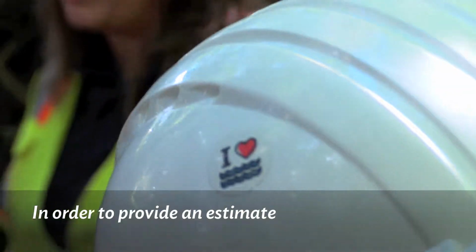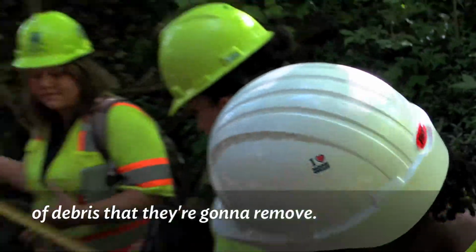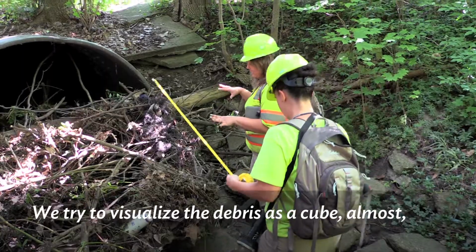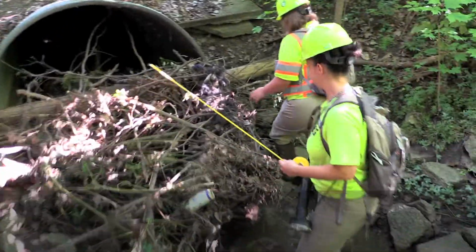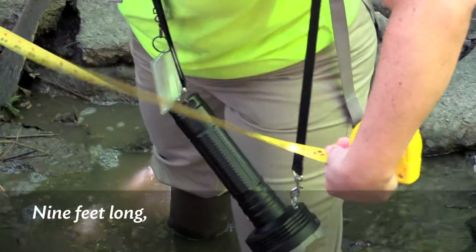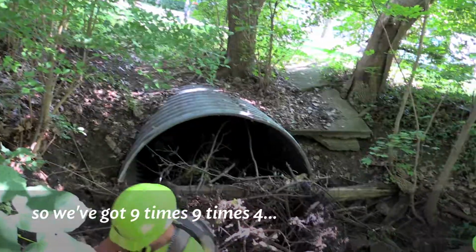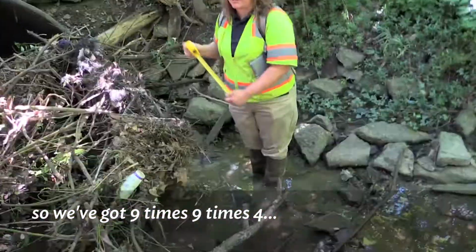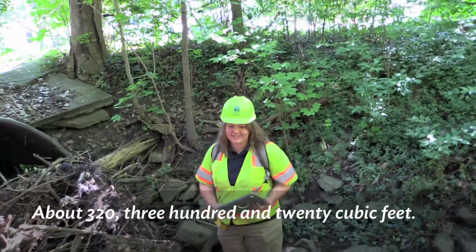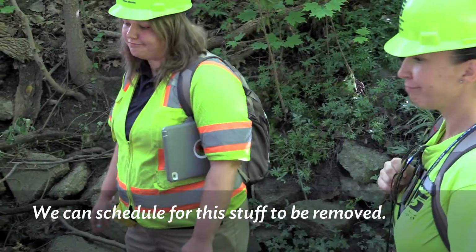So in order to provide an estimate for our maintenance coordinator and our contractors, we have to have a volume of debris that they're going to remove. We tried to visualize the debris as a cube almost. So we'll measure the length. I've got 9 feet long, 9 feet wide. We've got 9 times 9 times 4. I can't do quick math, but let's see. I was going to say, you've got to give us about a second. 320 cubic feet. We can schedule for this stuff to be removed.